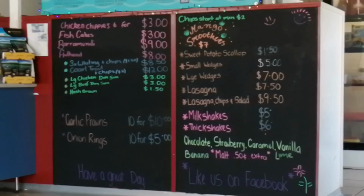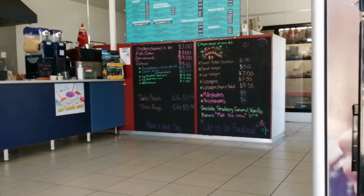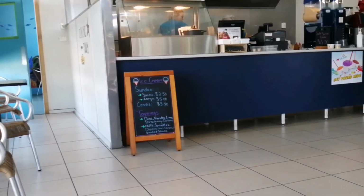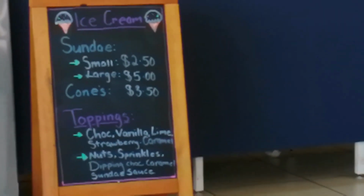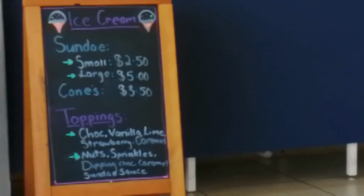So they offer burgers, sandwiches, fish and chips, and coffee. And they have set of meals as well. And they also offer ice cream, sundaes, and you can choose your own toppings as well for cheaper fries.